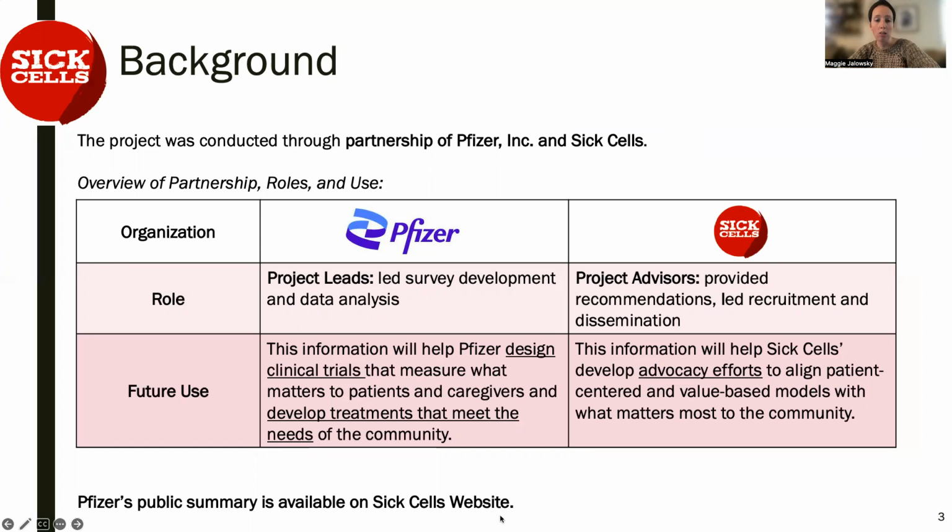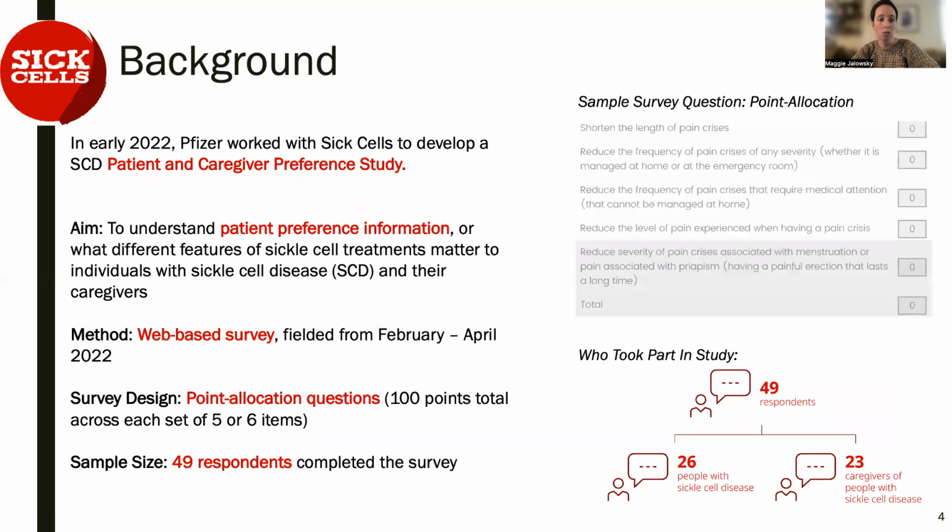This information is also helpful for Sickle, though, as we develop our advocacy efforts and align conversations such as what is patient-centered, what is valuable to the community, with what matters most to the community. So together we partnered to develop a patient and caregiver preference study. The aim of this survey was to understand patient preference information, which means what features of sickle cell treatments matter most to individuals with sickle cell and their caregivers.